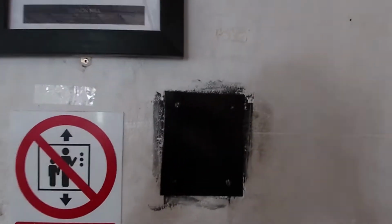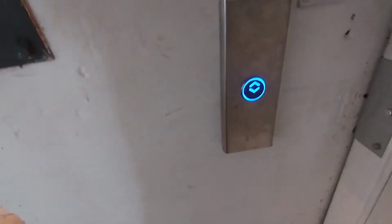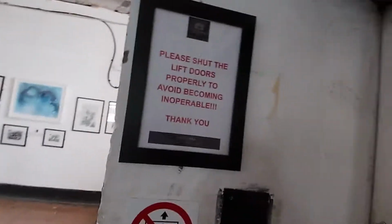This is the freight elevator at Vernon Mill, recorded by TBB Elevators. The old call button used to be here, but unfortunately it was removed and plated over because this thing has been modded. But luckily that thing now does have memory. Here's a little sign asking people to shut the lift doors properly, otherwise it will not be available to use, so let's call it.